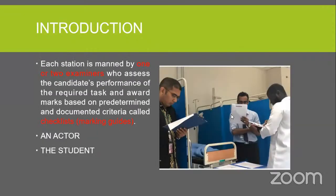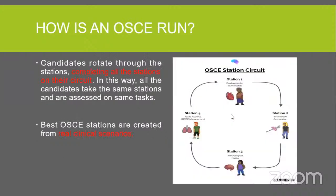Now, introduction. Each station is always manned by 1 or 2 examiners. In this picture that you're seeing, there is only 1 examiner with a medical doctor who is an actor. Then the person in the lab coat is a pharmacist, the student that is being assessed. Basically, candidates will rotate from one station to the other. After completing one station, you move to another station.